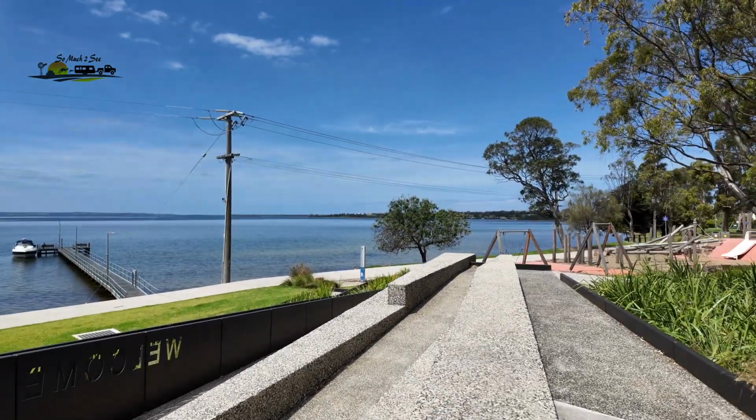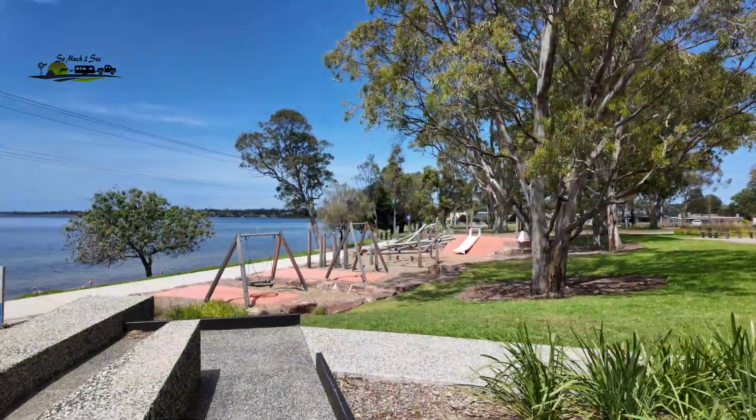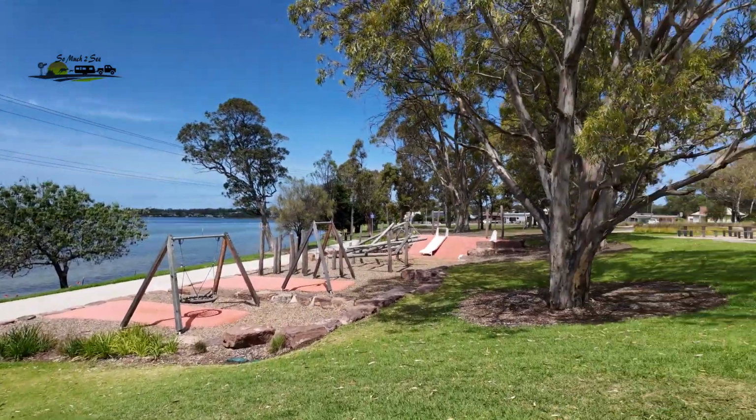There is a boat ramp, one of the best features for water lovers. The on-site boat ramp makes launching and retrieving boats a breeze, offering direct access to the Gippsland Lakes.